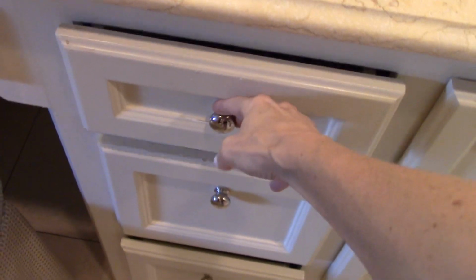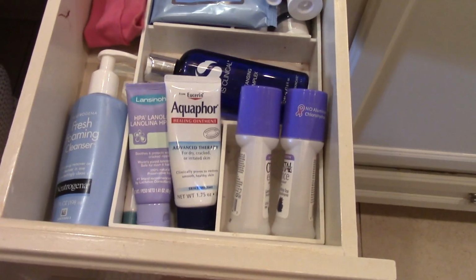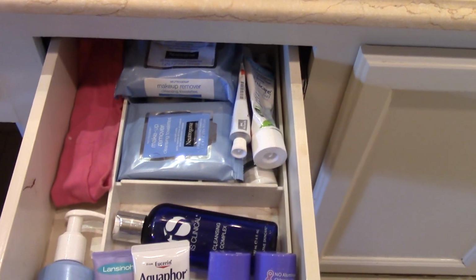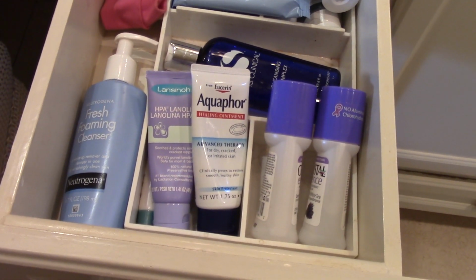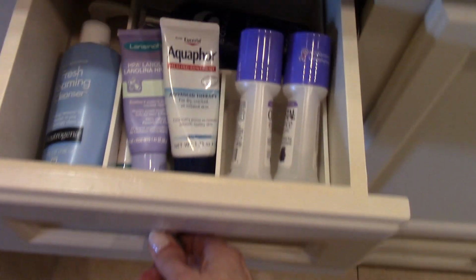And last but not least, for my soaps, face soaps, headbands, creams, deodorant, my lip balm, all of that, the drawer next to me, and it's still organized, and it has a system, and I am not in disarray, and I can't even begin to tell you how good I feel about my bathroom space, that it is orderly and neat and functional, and it makes me happy. So I'm thrilled to share this with you.